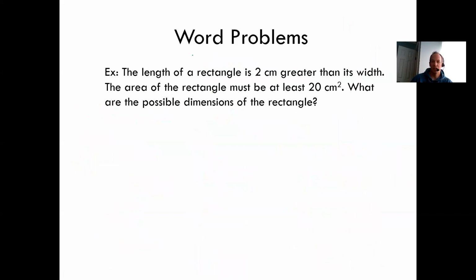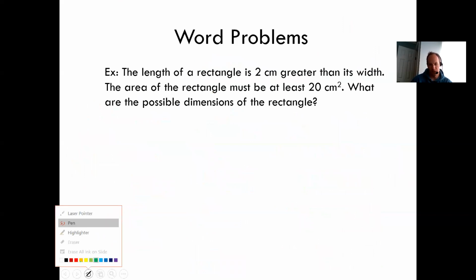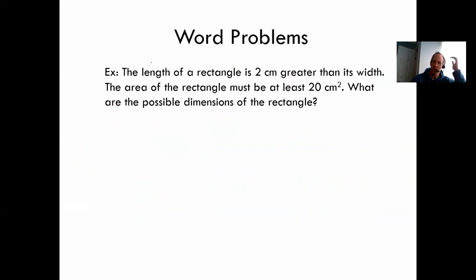The length of a rectangle is 2 centimeters greater than its width. The area of the rectangle must be at least 20 square centimeters. What are the possible dimensions of the rectangle? So just like the last one here, let's take a second, think about this. We have length and we have width. Let's write down a couple things.